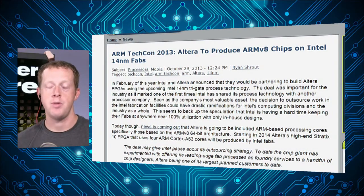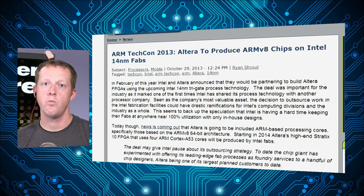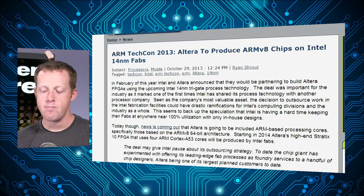And this news that crept out, we had known since February that Altera was going to make a chip with Intel's fabs. That was the big announcement. It's like, oh, Intel's actually opening up their fabs to other people. That in and of itself was pretty interesting. But now the news came out that one of these FPGAs is actually going to have Cortex A53 processors on there. And now you're getting into, is Intel going to make ARM chips, right? So is this going to get rid of that one advantage they have?